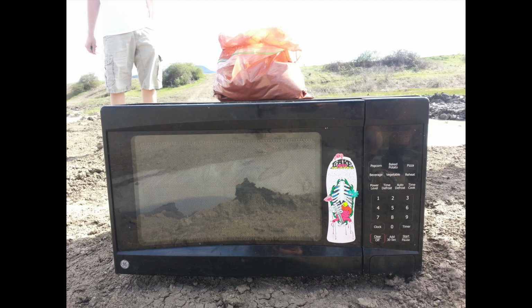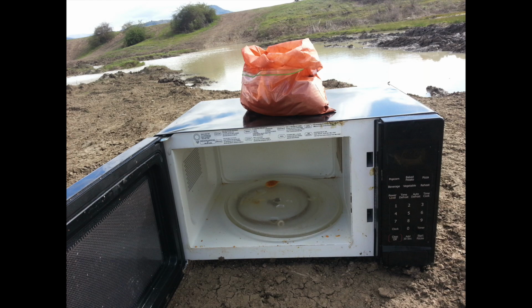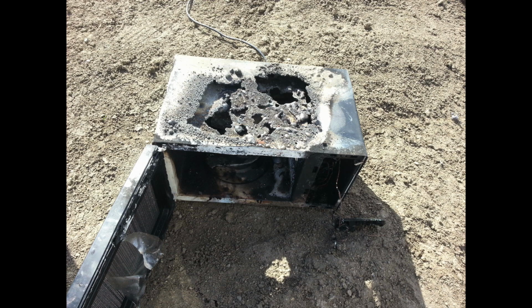You can see this thick and heavy microwave is intact and in working order. This is the aftermath of test number 2. The thermite melted through the top of the microwave and shattered the glass inside while spewing molten iron everywhere.